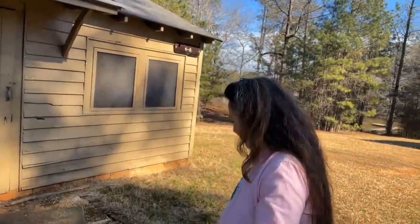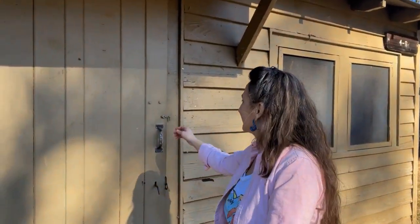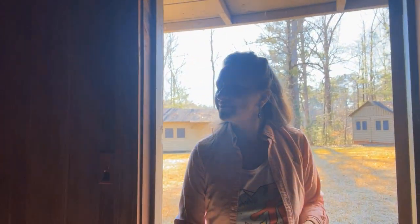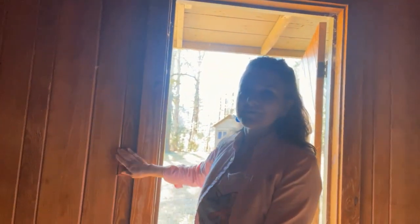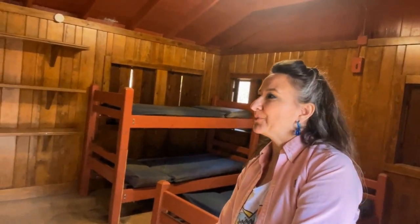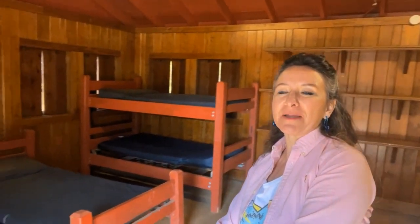More of these cabins and outbuildings and so many things to explore. But I thought, let's take a peek in here. Inside of this little sleeping cabin, more of the cots. Apparently they are stackable. You could really just stack up the summer campers in here. Very cool.